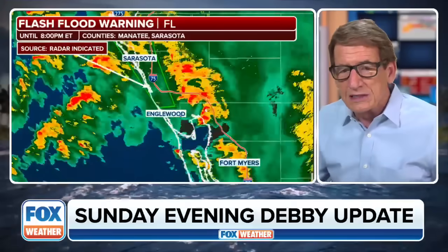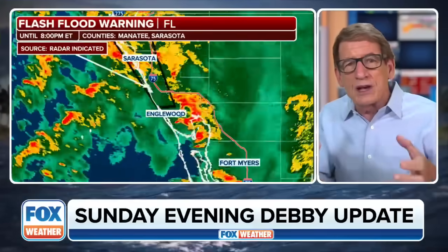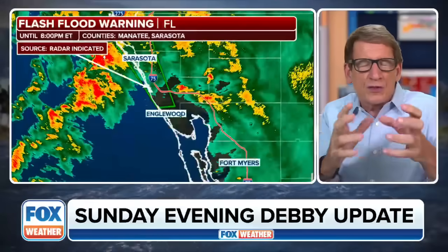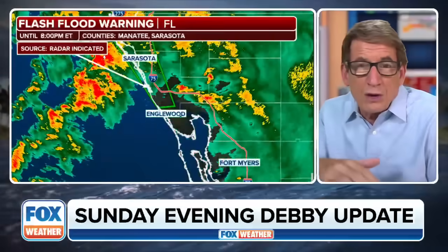The bottom line is these bands are producing torrential rain, and they're unusually gusty because the winds aloft in circulation are stronger than they are at the surface. So likely hurricane force winds blowing above the surface.